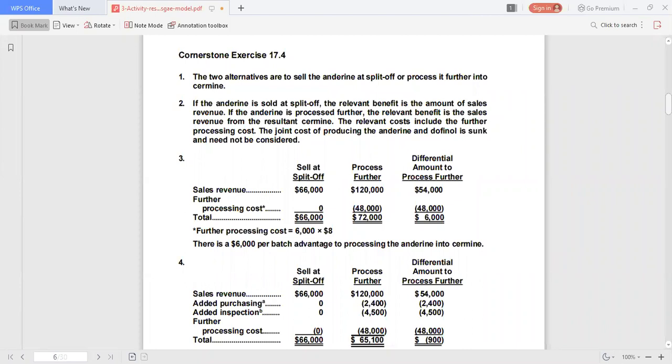List the alternatives being considered. The two alternatives are to sell the anderine at split off or to process it further into sermine. If the anderine is sold at split off, the relevant benefit is the amount of sales revenue. If the anderine is processed further, the relevant benefit is the sales revenue from the resultant sermine. The relevant costs include the further processing cost. The joint cost of producing the anderine and dophenol is sunk and need not be considered. So now we have to decide whether we are going to sell the anderine at split off or process it further to sermine.